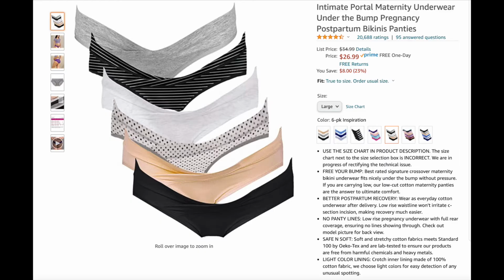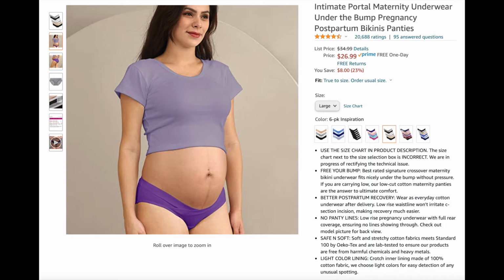And then the other pair of underwear that I love more, because I've been able to wear these still, I'm wearing them right now. These are called, let's see, I'm looking them up. Intimate Portal Maternity Underwear Under the Bump Pregnancy Postpartum Bikinis. So these, again, I'm going to have another picture on the screen so you guys can see it. These are low cut. I didn't even know these existed before I got pregnant, but the front of them is cut very narrow down towards your pelvic bone.